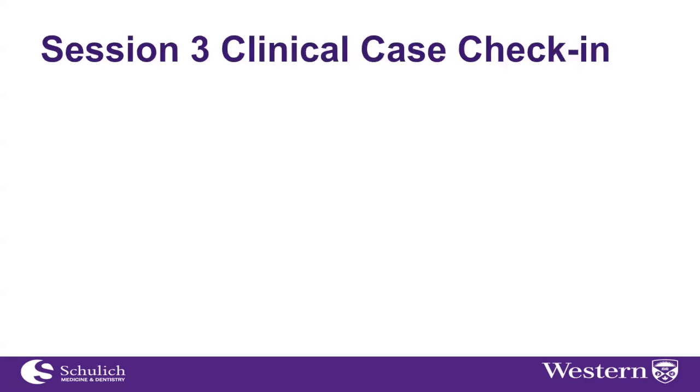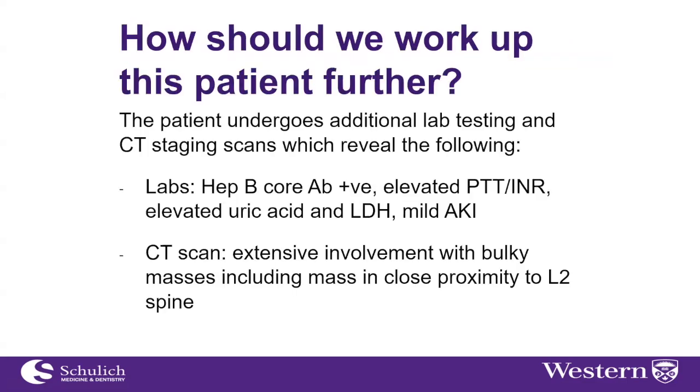So, clinical case check-in. How should we work up this patient further? We're back to Richard. Now he's got diffuse large B-cell lymphoma as per the ultrasound-guided biopsy. And so he undergoes additional lab testing and CT staging scans.